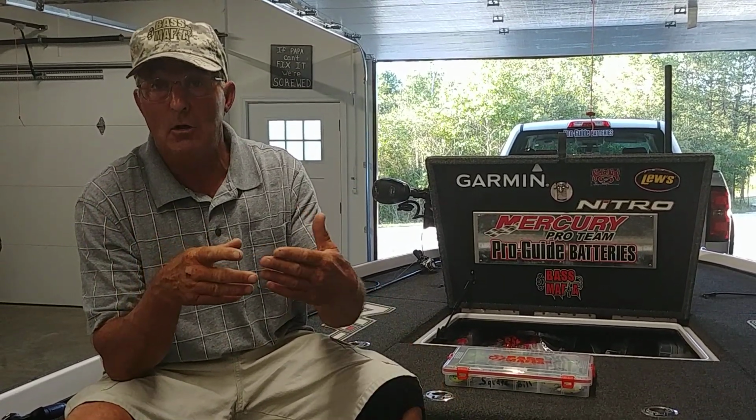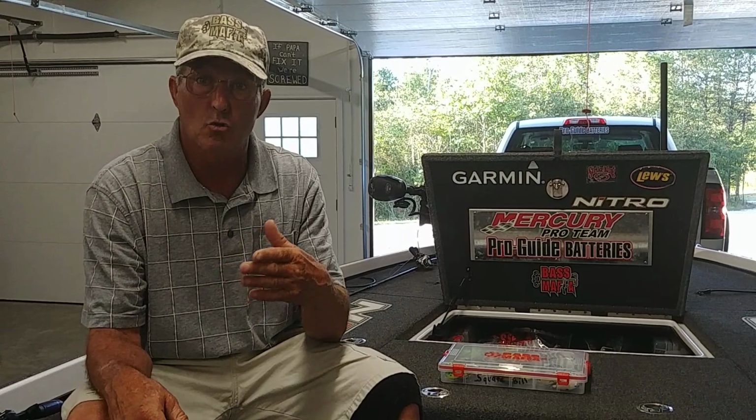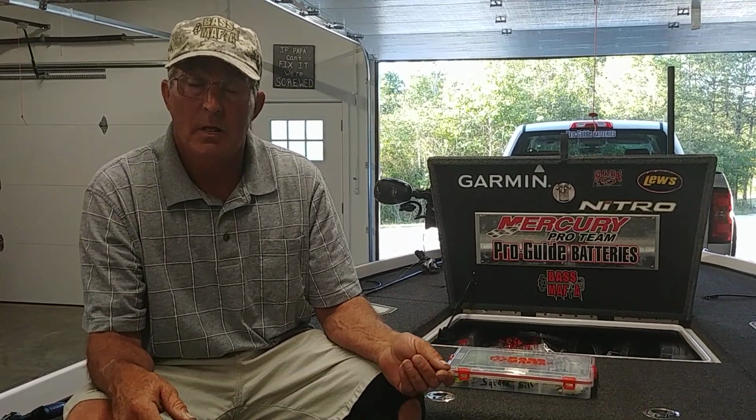But if not, a lot of times what works good, I'll set the boat in about 30 foot and make a cast towards the bank or towards the point that I'm fishing, and just let the bait drag where it's bouncing off bottom till it gets directly behind the boat. Then I'll make another cast. And what that's accomplishing depends on how steep the bank is, but if I'm sitting in 30 foot, I might be casting in 20. So I feel like that's covering that 20 to 30 foot range.